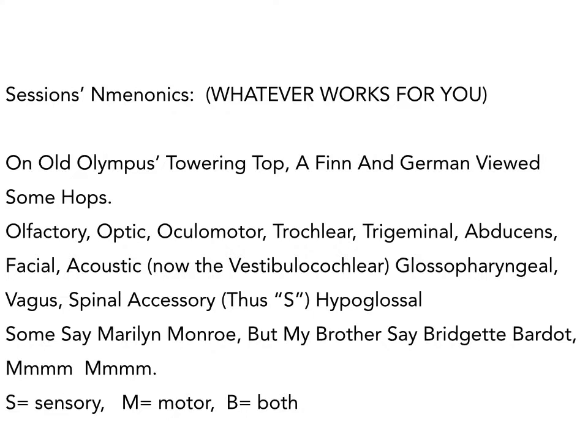The vagus nerve, number 10, is the vagabond nerve. It wanders down, goes through to your heart, your lungs, all your intestines, and so forth. Spinal accessory, that's why it's called S instead of A, is just muscular, and it just goes to the trapezius muscles back there. And then the last one, number 12, is the hypoglossal, which controls the muscles of your tongue itself. And then this little saying down here helps you remember which ones are sensory, which ones are motor, and which ones are both.